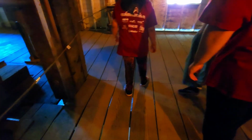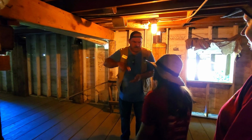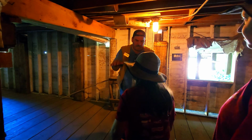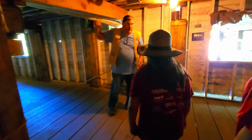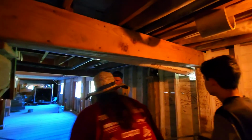You notice something about our floor? You see the gaps in the floor? There's a reason for those. During the winter the river rises, and at its peak during the winter months, we'd have like an inch of water in here. And this helps the water drain back out. Okay, watch your noggin here. Grab a window. Let's all look out a window.